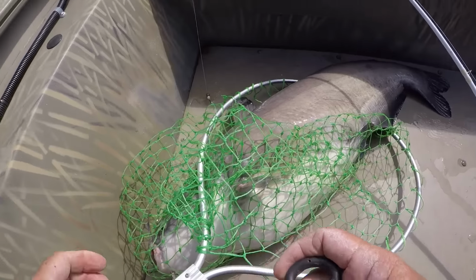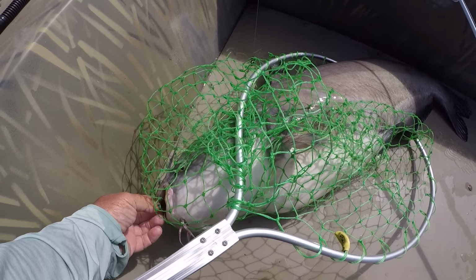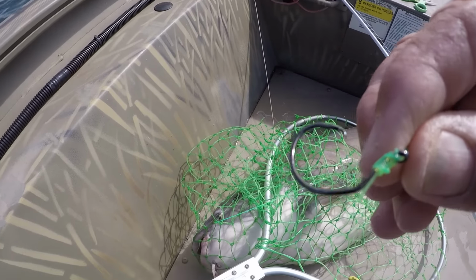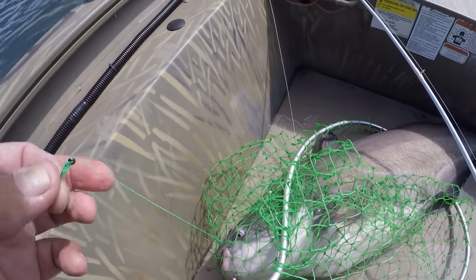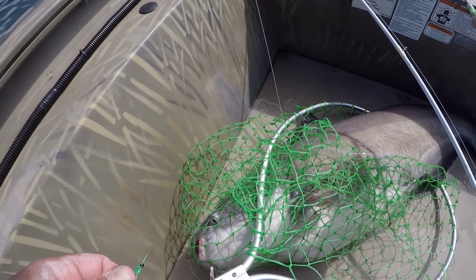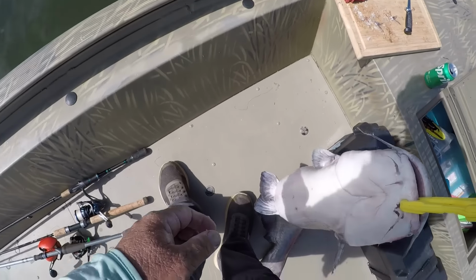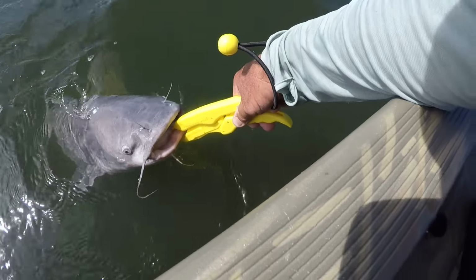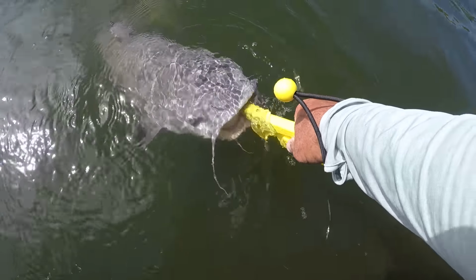Okay, all right, we got the hook out. You talking about destroying a hook. Look at that hook. That's what it took for me to get it out. What a fish. All right, folks, golly, that fish right there is big enough to pull me in.